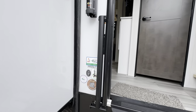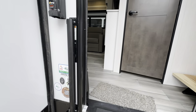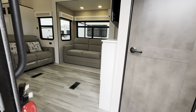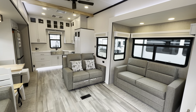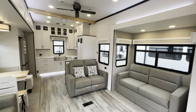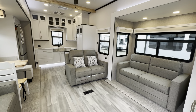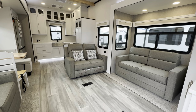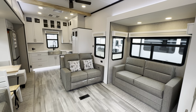But again, it's the 2024 Cedar Creek 388RK2. And man, bath and a half model. It is beautiful. I did a video of these, I think, when it first came out, and it just absolutely killed it. It's actually one of the most successful videos ever. So for selfish reasons, I love this camper, but also a lot of brands do this. I just love this floor plan.